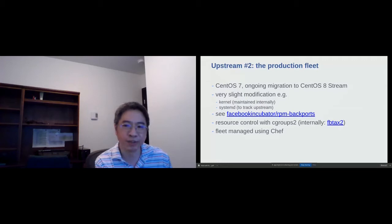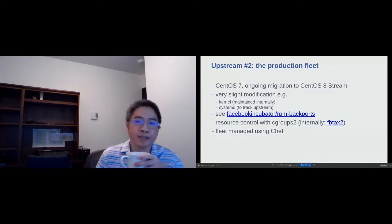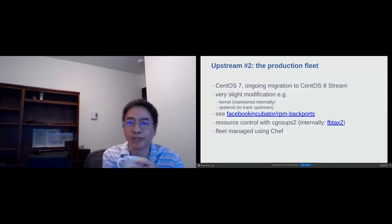Facebook has a kernel team that actively works upstream on new kernel features, and we also contribute to systemd, and basically we track systemd changes in the server fleet. I think they will be mostly on CentOS 8 Stream by Q1 next year.